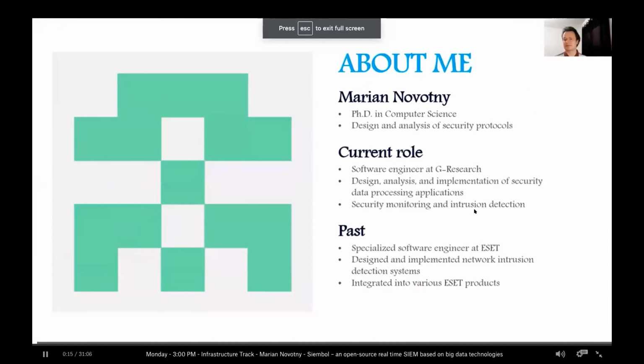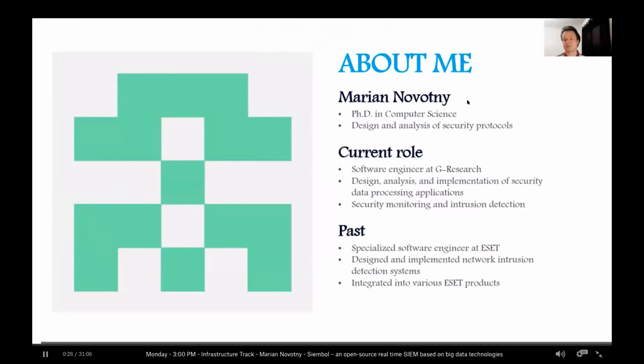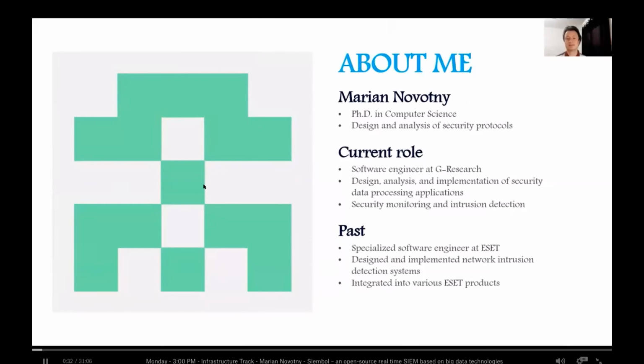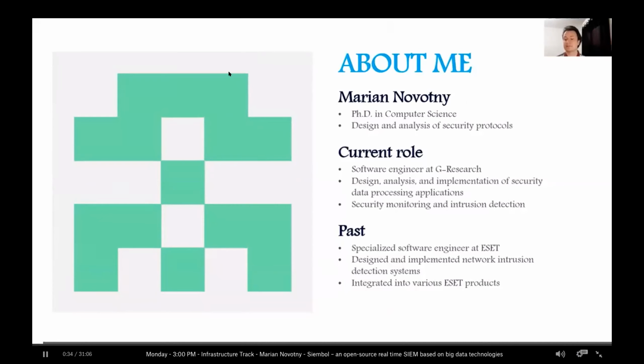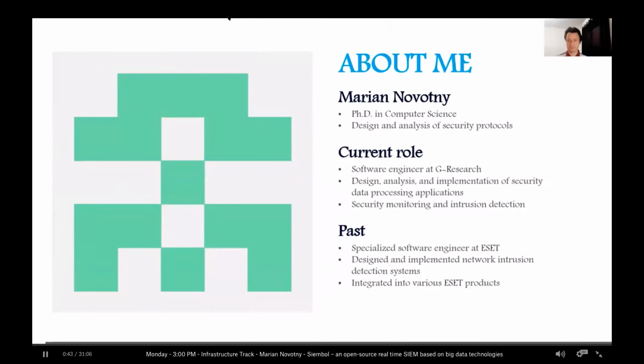Let me introduce myself. Currently, I'm working as a software engineer at G Research, where I'm developing applications for security monitoring and intrusion detection. In the past, I worked as a specialized software engineer at ESET, where I was responsible for designing and implementing network intrusion detection systems that were integrated into various ESET products. I did some research in security at the university, where I focused on analyzing and designing security protocols.